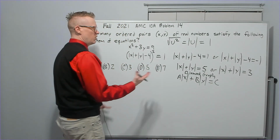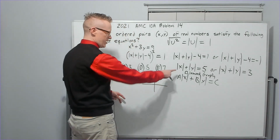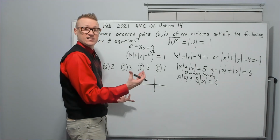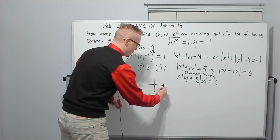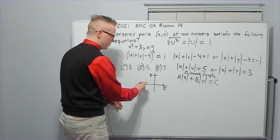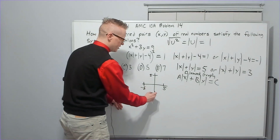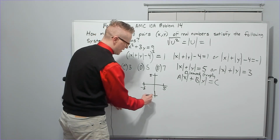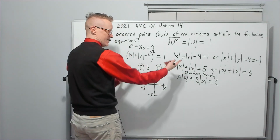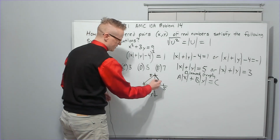Okay, so how does it work? Well, I know what the diamond thing looks like. Basically, if I graph this, let's say x is 5. What could y be? Only 0. And if y is 5, x would be 0, and if x is negative 5, y would be 0, and if y is negative 5, then x is 0, because absolute value of negative 5 is 5. x has no choice but to be 0. And what's really going to happen is it's going to connect like this.